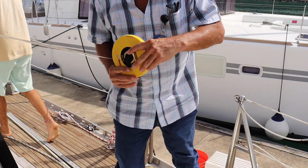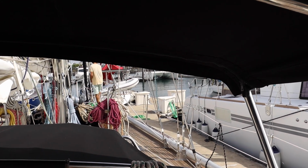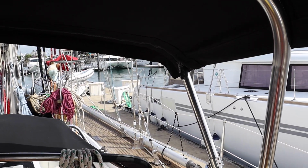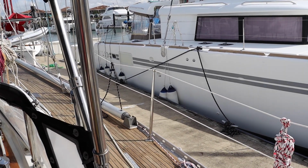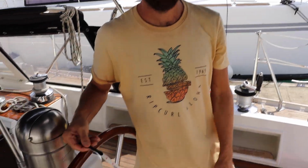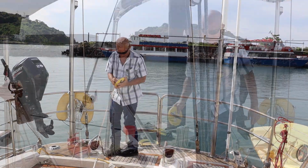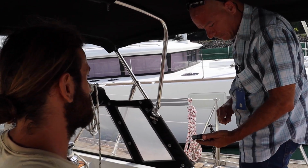Okay. All the way to the tip of the anchor, if you can get out there. I'm going to pull it. Okay. 11.5 so far. Six, 11.5 and 5.6. That's 17.1.56. Okay, nice.